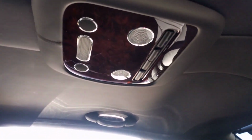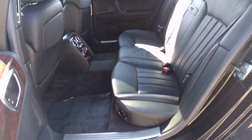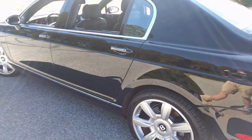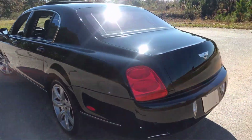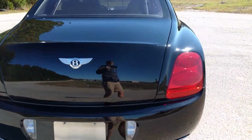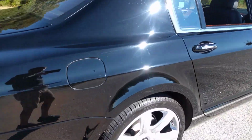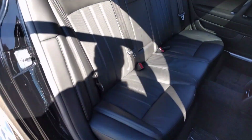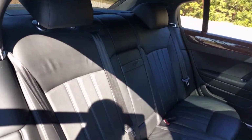But it does have the rear sunshade that works. You have the lights up here. I guess it didn't say anything about that for the rear. You could easily fit somebody. The seat is big enough to fit a 6'6", 6'7" guy back here without a problem. And the seats are in perfect shape. I'm just trying to show the seats real quick. Of course, it's the same on this side.